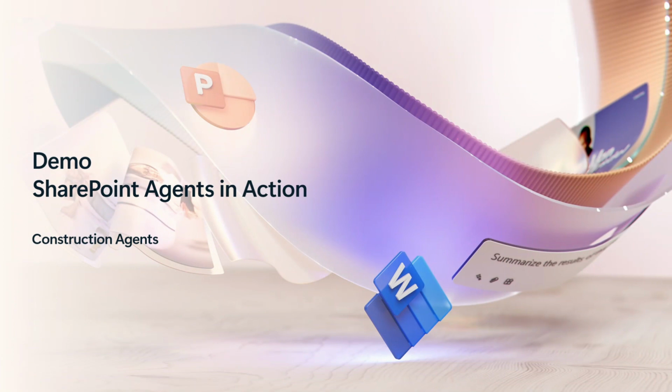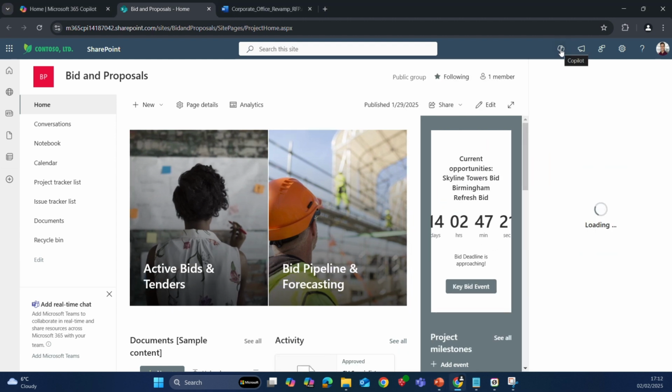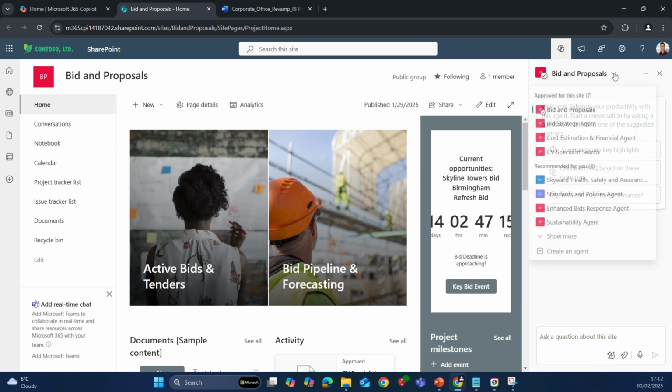So without further ado, let's show you this in action. Let's just jump over to our demo tenant here. We're over in SharePoint in our bids and proposals site. And you'll see at the very top here, we can click on the Copilot button. Now, if you have SharePoint agents enabled, every site will have this agent by default. And we can use it by simply finding information.